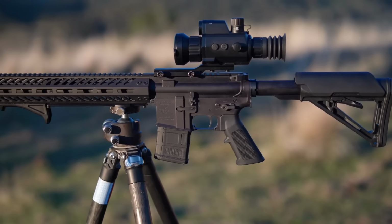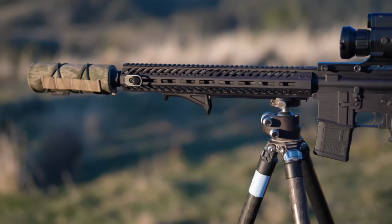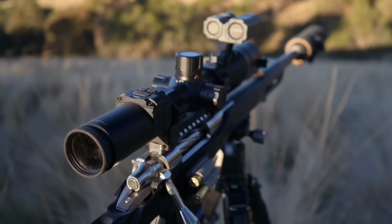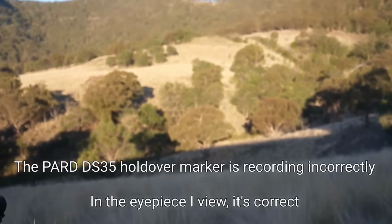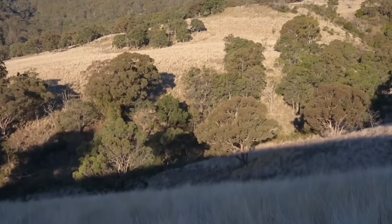No, it's not mine, but for those interested, my mate is running this category D, Warwick WM4 in 223. It's very, very nice. 308, 190 grain subsonic round. I've got a Pard DS35 on top of that. And pigs over there on that opposite face, about there, 280 yards away. Let's see what happens.